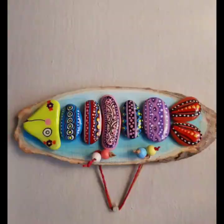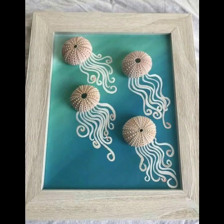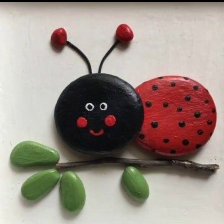So let's begin. First idea is stone painting. Take smooth stones and wash them well. Paint them with bright colors. You can make flowers, butterfly, birds, or even cartoon faces. Children love these crafts and it is very relaxing too.